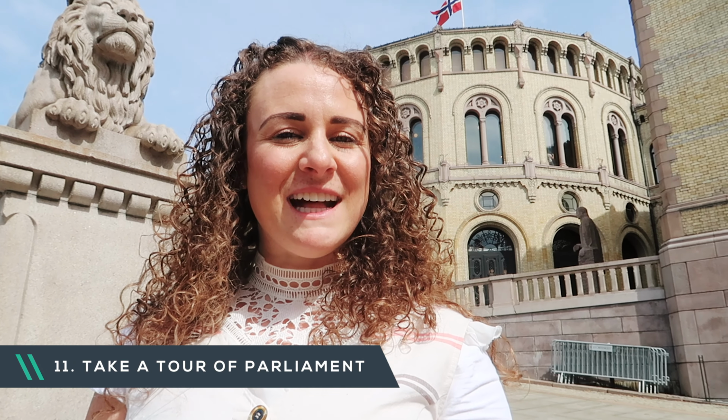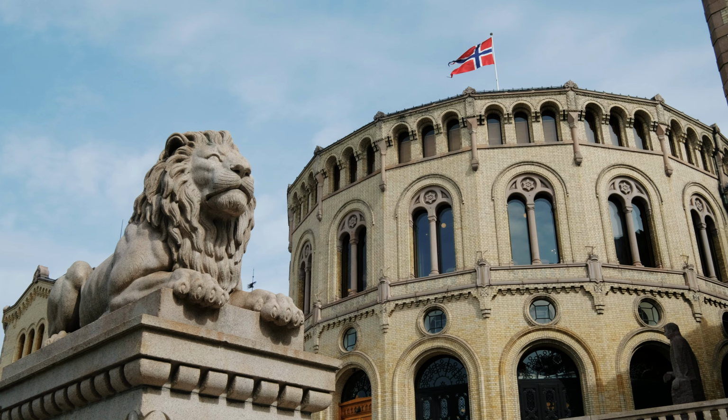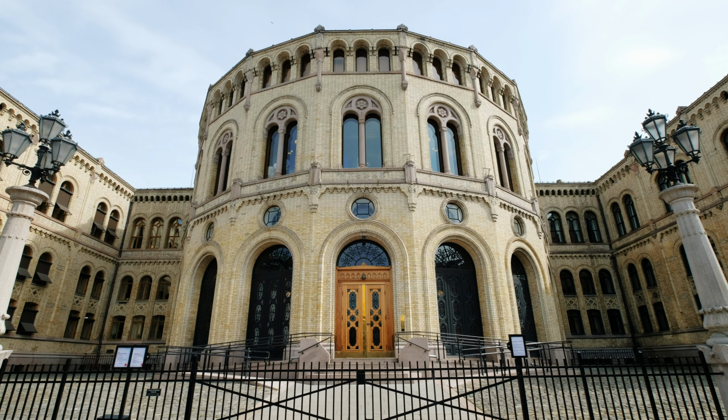Located halfway down Karl Johans gate is the Parliament building, or as it's called in Norwegian, Stortinget, which literally translates to the Great Thing or the Great Council. Due to the small size of the building, it cannot hold the current staff of the legislator, so Parliament sometimes meets in buildings in the surrounding area. During summer, free tours run 3 times daily from Monday to Friday. 2 of those are in Norwegian and 1 at 10 AM is in English.